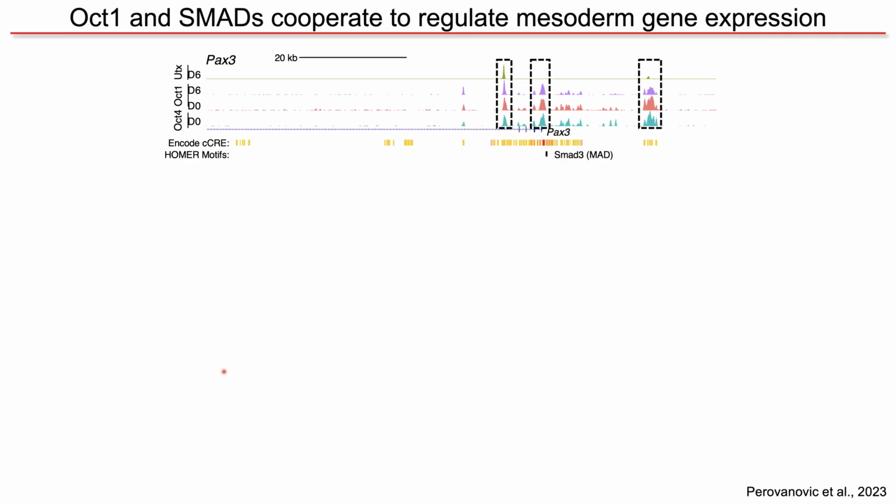And to address that, we went back to our ChIP-seq data, where we could use, this is now a ChIP-seq track at day 0 with OCT4, day 0 with OCT1, day 6, and day 6 with Ultrathorax. And we can see Ultrathorax binding to enhancer elements, not necessarily at the promoter. But down here at the promoter, we could see SMAD3, which acts downstream of TGF-beta signals. That was associated, and this is a site that's computationally predicted, with known OCT1 peaks. And this is at the promoter area in this particular case.